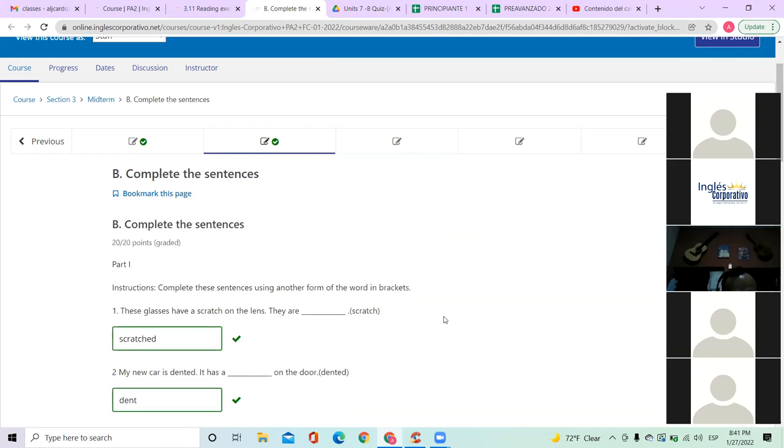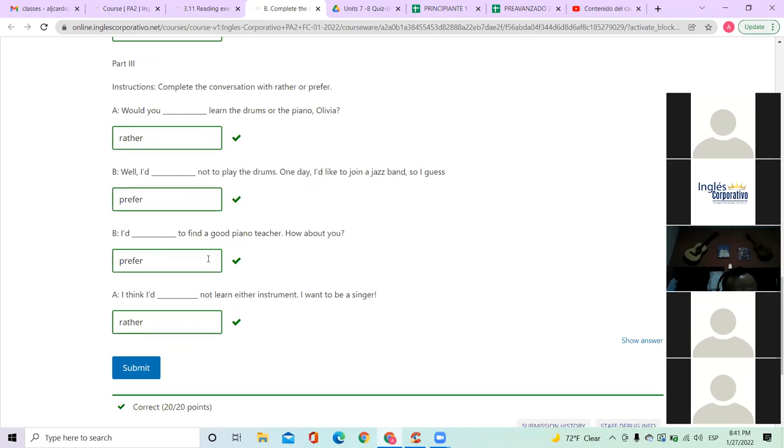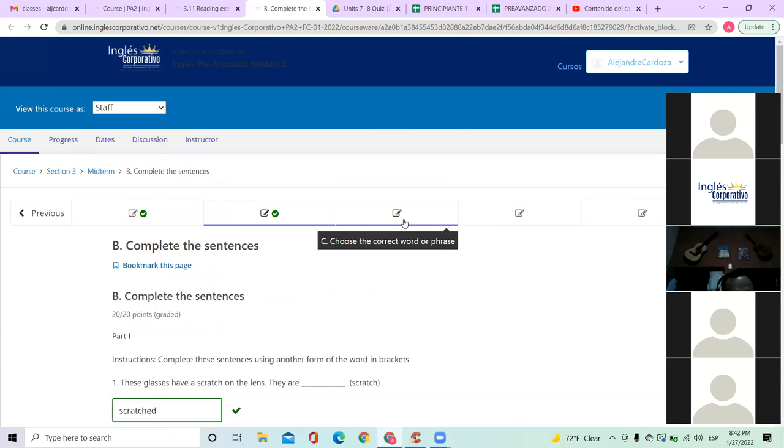In the last section? Yes, in the second. In the last one. It's prefer. So remember that when we have "to," we will use prefer, because we use prefer to. And for the ones where we only have the verb right after, we will use rather, because you'd rather learn, or would you prefer to. So here we depend on the form of the sentence that follows. We know that if it takes "to," it will be prefer, and if it takes only the verb, we will use rather. Okay. Thank you for your question.